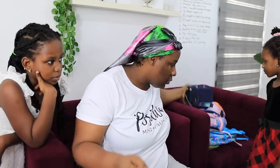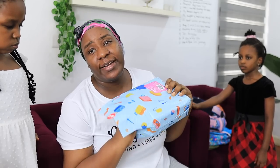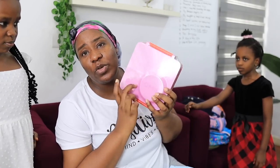Now where's Sophia's own? We didn't buy a bag for Sophia because she has a new bag that has not even been used. But where's Sophia's lunch bag? And then for Sophia, I bought the Omi box because I know that peer pressure is going to catch me. So I bought the pink Omi box for Sophia.